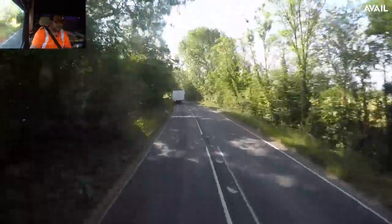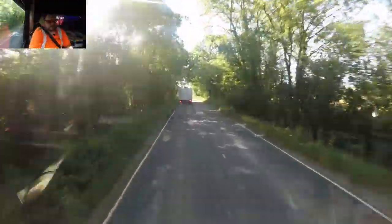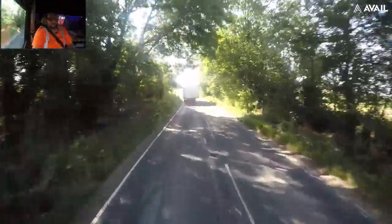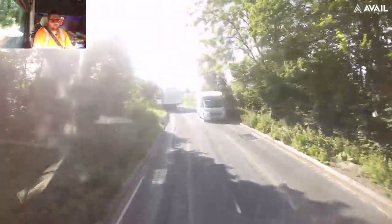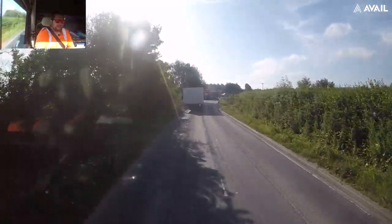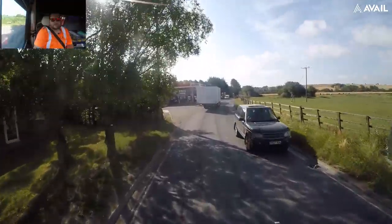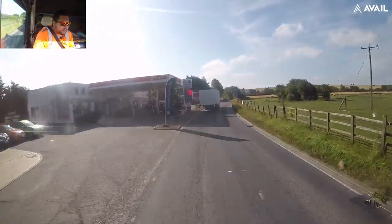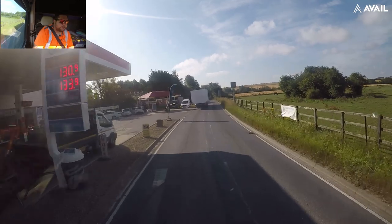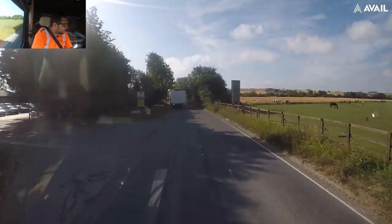You may recognise up ahead is where I deliver to in Wantage. Build Base Wantage is just up here on the left, which is where I deliver to a lot. It's quite funny seeing vehicles move out the way for him, come back out into the road and then see me and have to move again. That's why I like to stick as close to him as possible so they don't have to come back out. Yeah, Build Base just there on the left, normally deliver there.